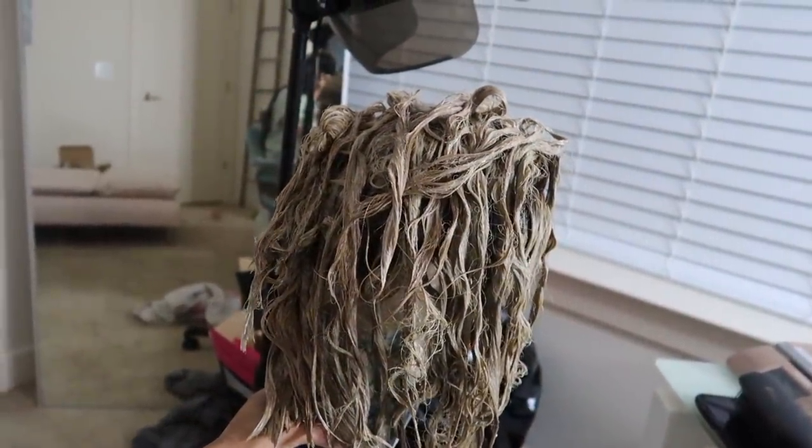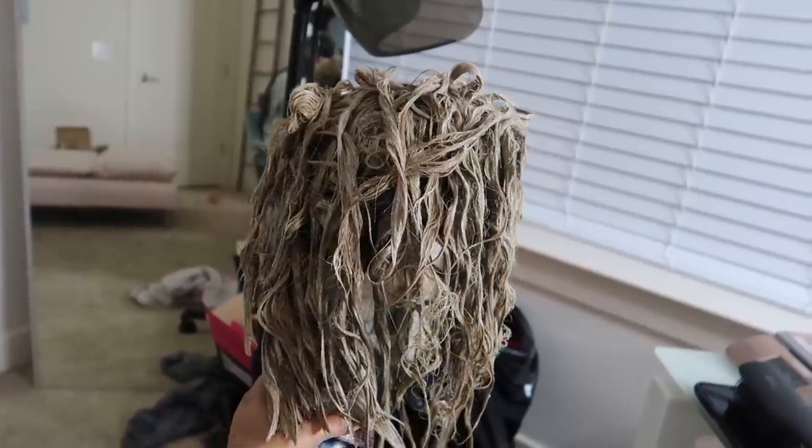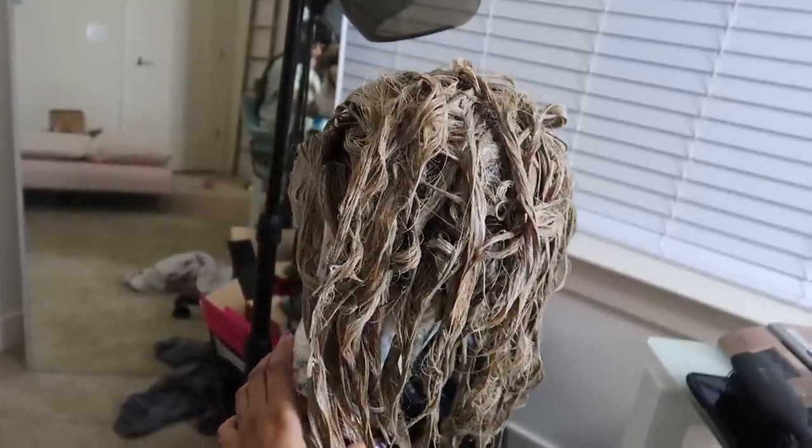So basically all I did was bleach it with 20 volume and then I put the Wella color on it. I'm not going to show you guys the finished result because I am doing a video on it. But yeah, I don't really be doing much, y'all.